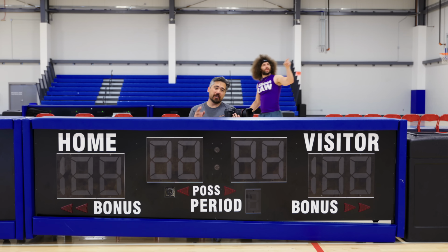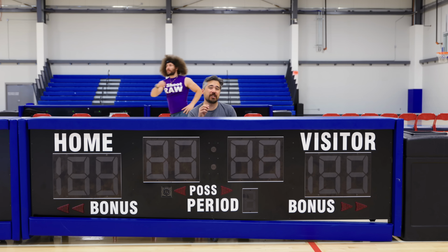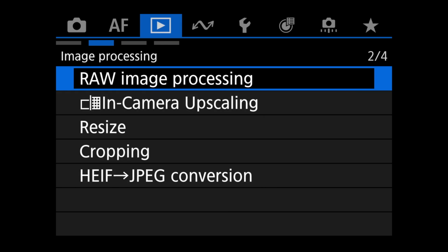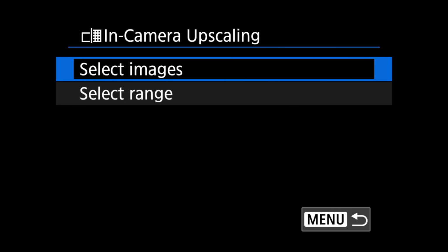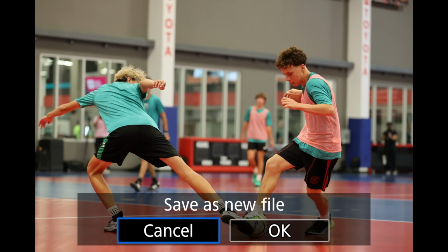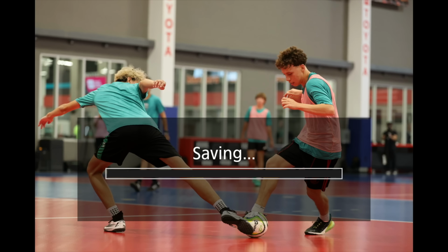So next thing I want to talk about in the EOS R1, because we have better processing power, we actually now have two new features that use deep learning. So the first one, you can up-res your images. This only works on JPEGs, but it lets you basically go 4 times your megapixel count. So on this camera, I can get about 96 megapixels. So what this up-resing does, it only works on individual JPEGs. This isn't pixel shift technology.